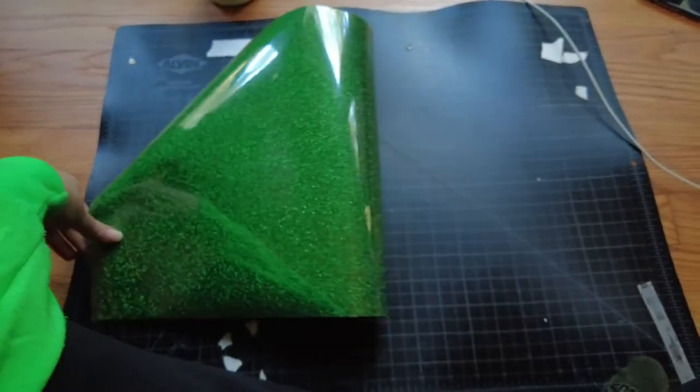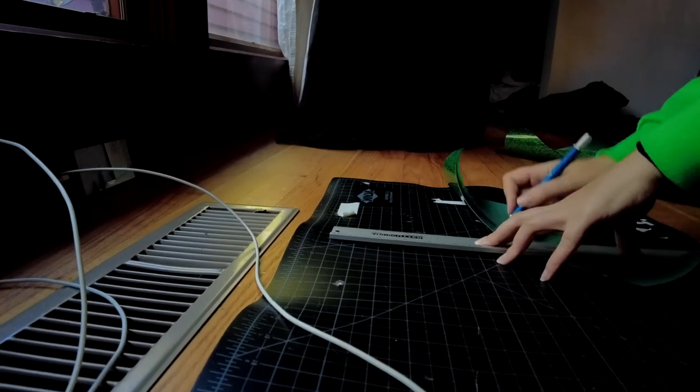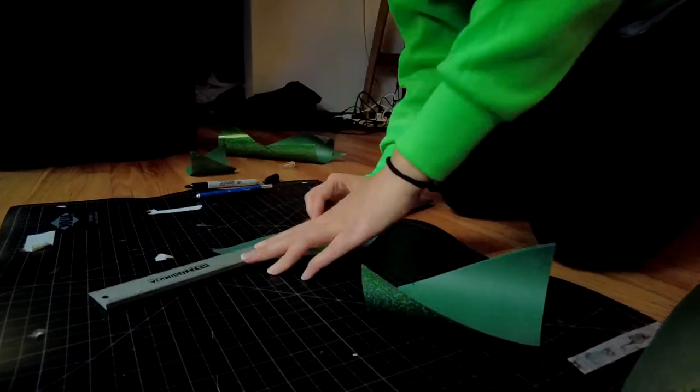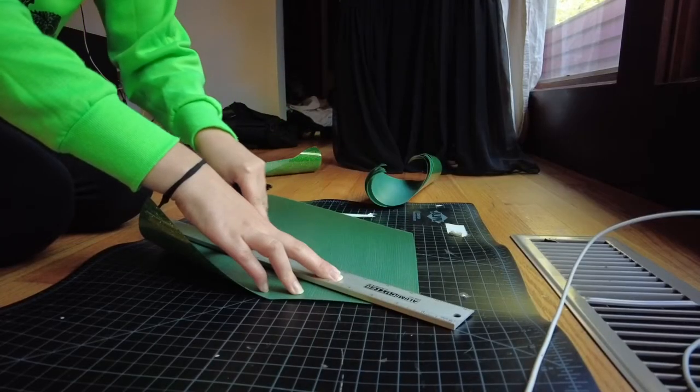Was I expecting to use math for this video? Absolutely not. Turns out cutting a bunch of perfect diamonds requires some very big brain energy. But I had the lovely Susan Clare from The Gourmet Quilter to hold my sweaty little paw the whole way through. I'll link her diamond pattern tutorial below. Thanks, Susan!